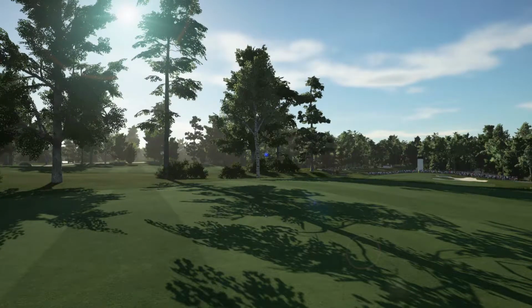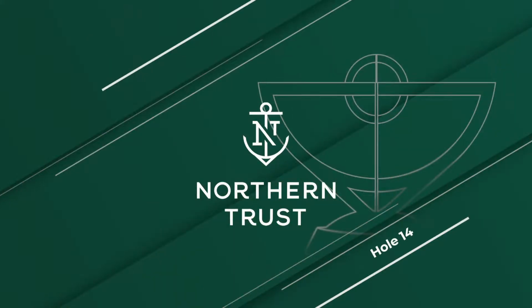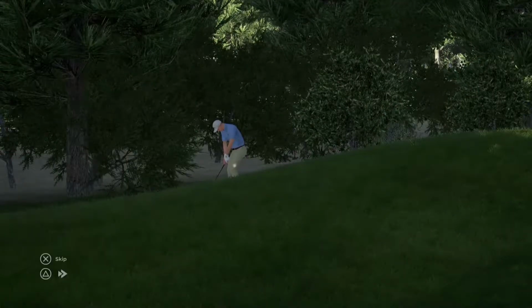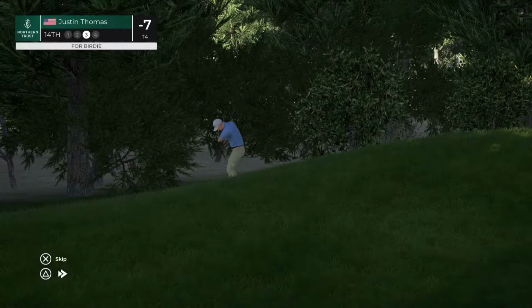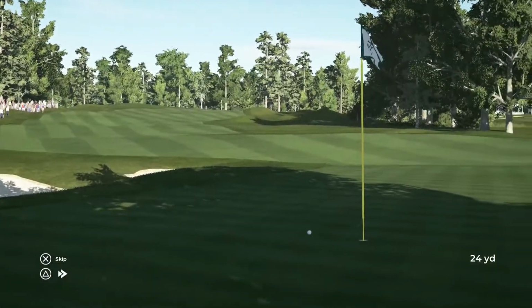Second shot is down the slope. A big, deep, gaping bunker on the right-hand side will also find its fair share of golf balls. All in all, just a tough hole, to say the least. Oh, that's great. It just missed the hole.